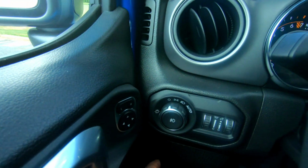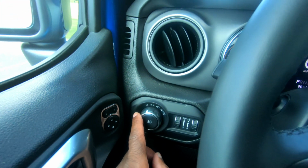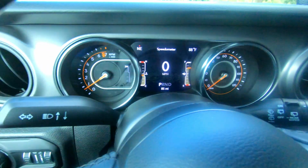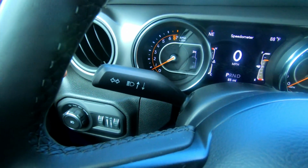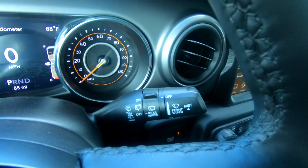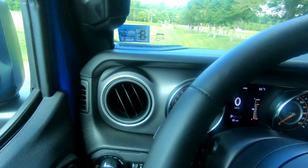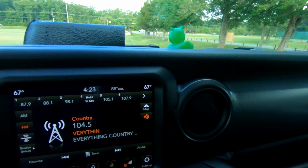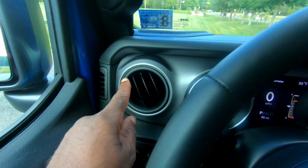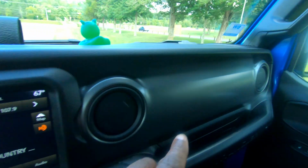We have the light control here, self-explanatory. It does have daytime running lights. On the steering column, obviously we have the directionals and the wipers for the front and the rear right there. Also along here there are 4 vents for AC and heating. One here, one here, one here, and one down there.